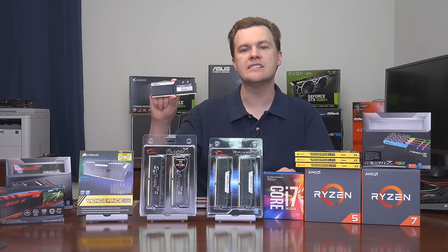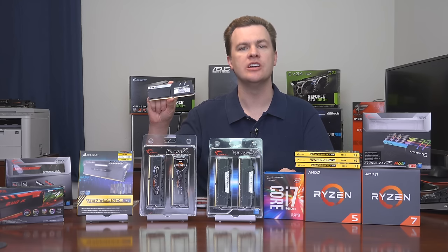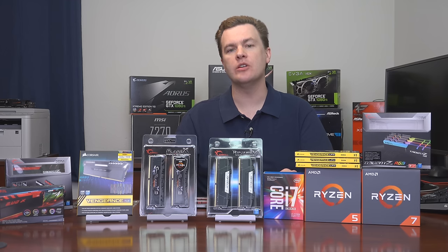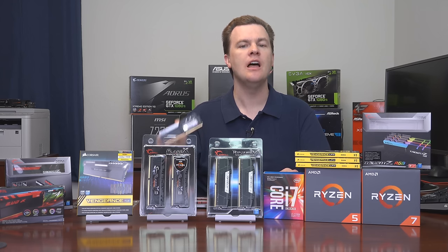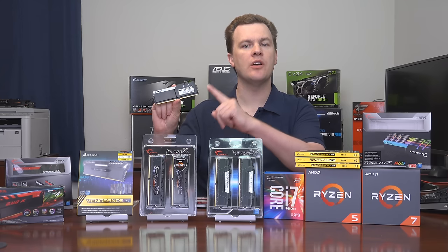Now, does running this at DDR4 4000 on the Intel board actually make any real difference? No, and for the money, it's not worth it. In fact, for really close to this price, you can actually get 32 gigabytes of DDR4 3000 megahertz RAM, which is a much better deal for most people than spending money on really fast RAM. That advice applies while this is expensive.